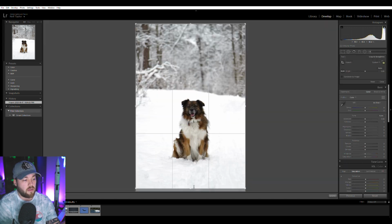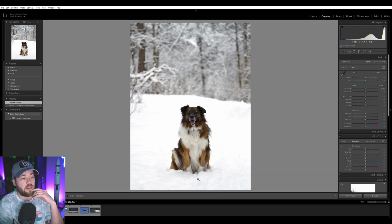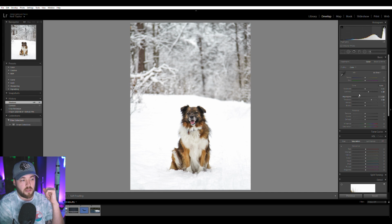I might even bring this up a little bit, kind of like that. I'd like to see more detail in him, so we'll bring up the shadows, maybe bring down the highlights a little bit. Yeah, that's cool. Nicely composed. Just watch your shutter speed.